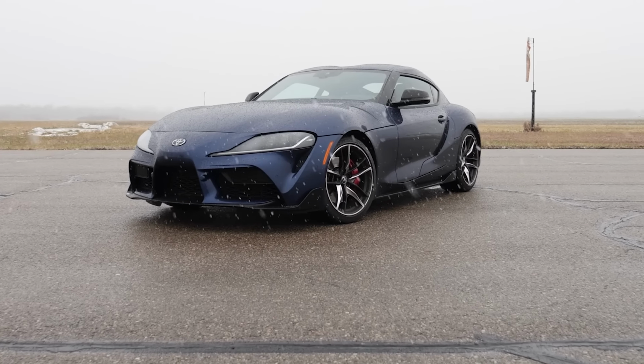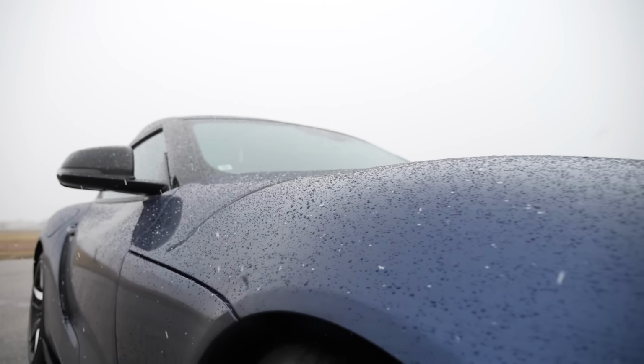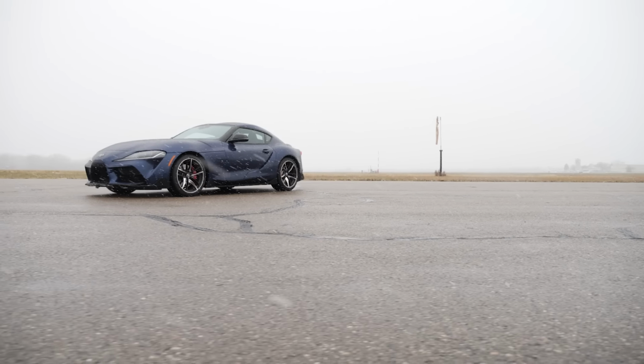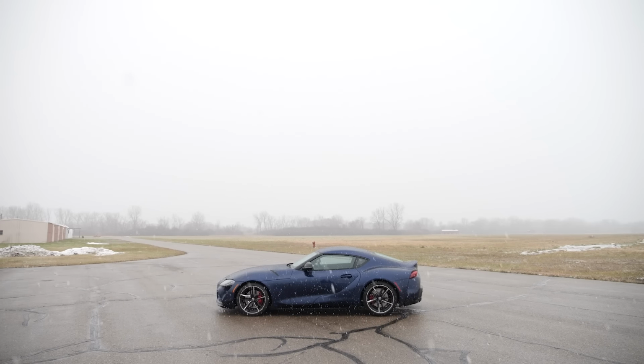Our Toyota GR Supra came equipped as a 3-liter premium painted in downshift blue. A great color for this car in person. Its only options were the driving assistance package, which added things like adaptive cruise, as well as carpeted floor mats and wheel locks. Total price, $56,285.